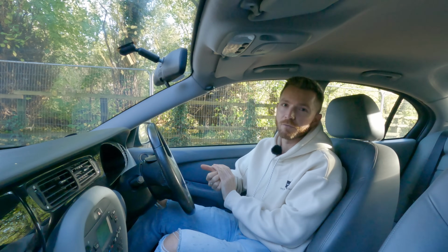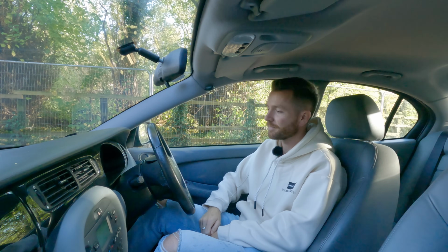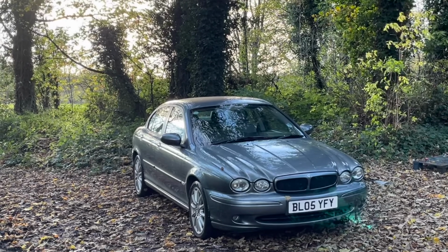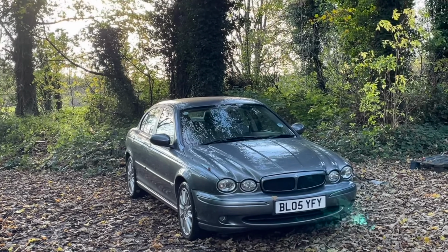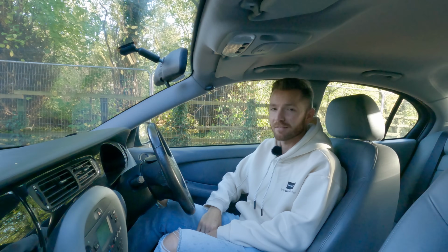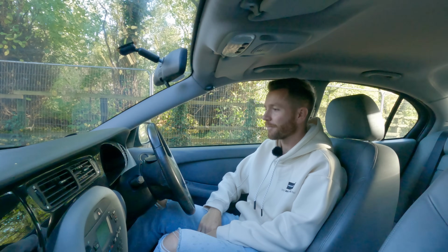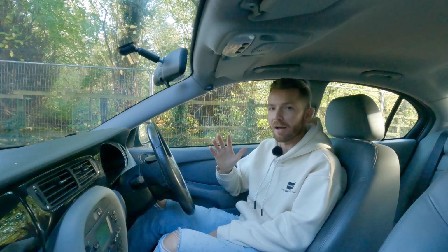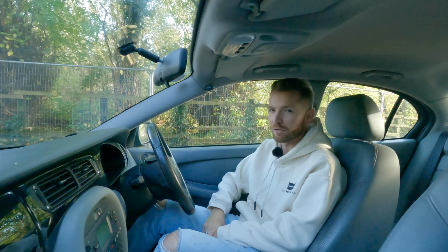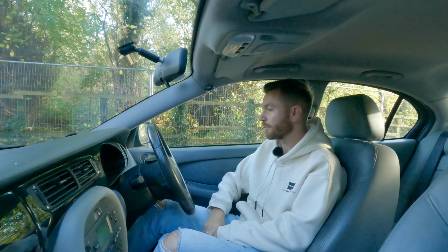So, unfortunately, it isn't worth repairing, and I'm gutted. Because here we have a car that's only done 75,000 miles, it's got 2 keys, and it's quite a nice spec. Sounds good too. But, unfortunately, it just isn't worth repairing. To do all those jobs, it'd probably cost me about £1,500. Add that to the £500 that I've paid for this car, it would owe me £2,000. And really, it's only worth 1.5 or 2 grand tops.